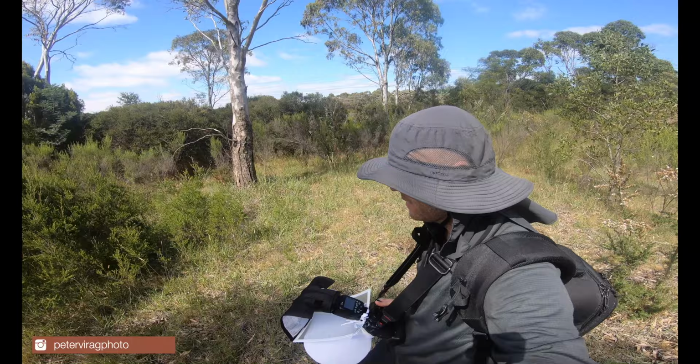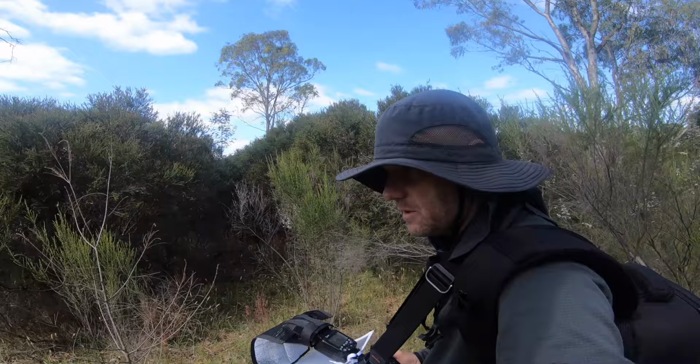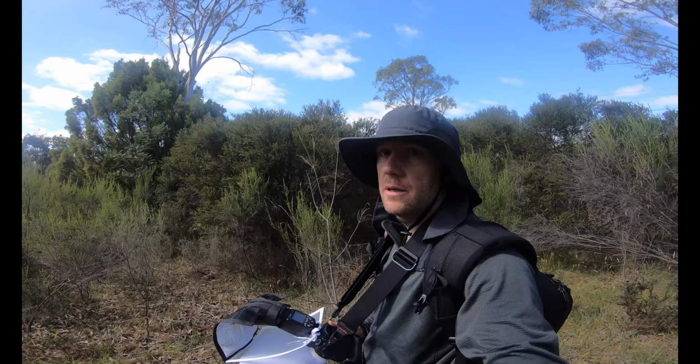I'm at Jells Park, a beautiful location, a little conservation area for wildlife, and I haven't been here for at least 6 months since our last major lockdown. Just exploring and looking around and trying to find some species. I already captured one particular specimen that I had not seen before.